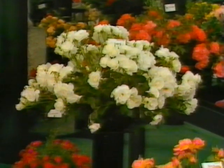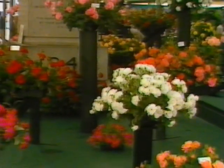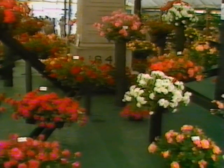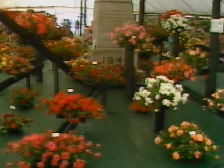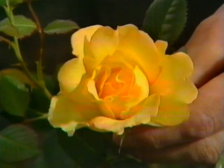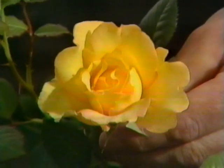Roses. That magnificent Floribunda Iceberg. The perfect variety for every garden, it just flowers and flowers. And roses are used here to surround that great monument which grows up out of the marquee area. But roses are launched at Chelsea.